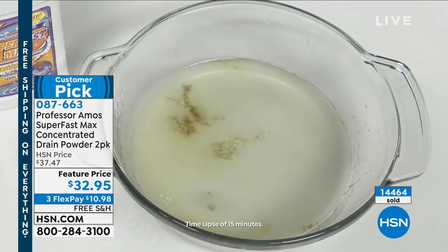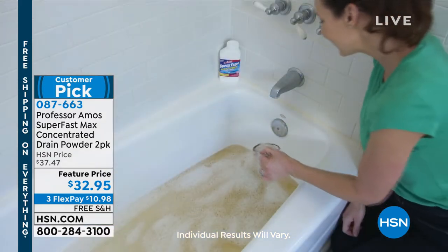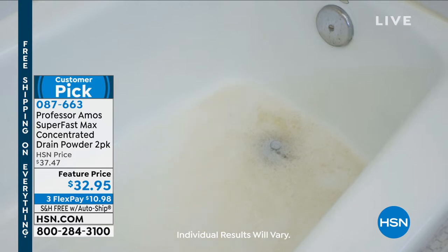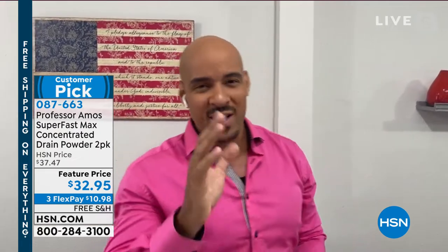Because the deal is, if you don't clean and maintain that drain line, here it is right here. The insides of your drain lines are coated with fats, oils, and greases. So when you wash your dog or your cat one time, that hair just builds and builds and builds until there's a nest of hair in there that is completely choking out your drain lines. You'll know when you take that screen out of the shower and that big thing of hair is hanging on there. That's what you want to eliminate, and that's what our Superfast Max is designed to do.